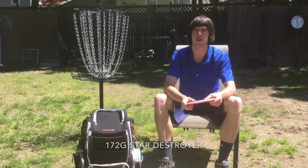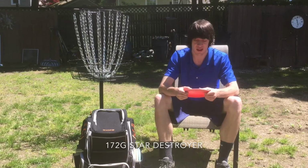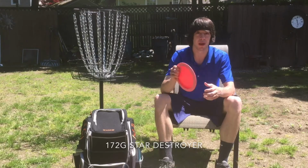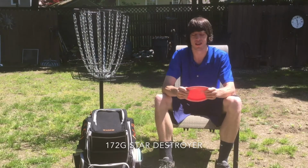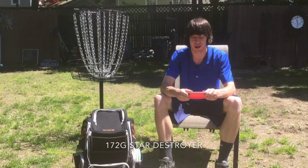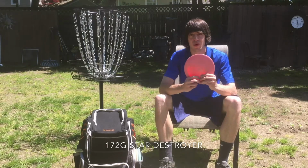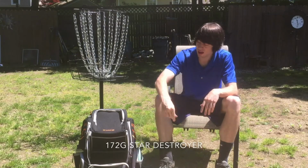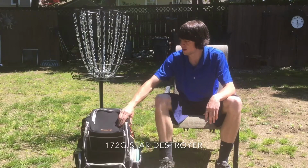If you know anyone that's played with me over the past 3 months, they'll know that I've been leaning on this thing a lot, and it's been my backbone for probably the last 2 months, and it's been really holding up well. That's the Ice Bowl Destroyer in the Star plastic. It's a 172. And that's it for all my discs.